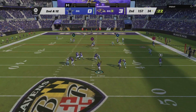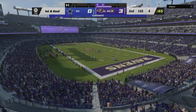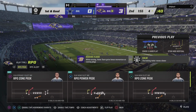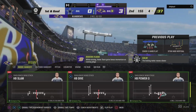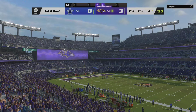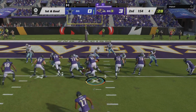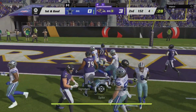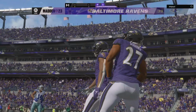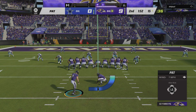Jackson. And this is going to be hauled in by the tight end Andrews. And they do get him down, but not before he's able to slip it inside the 5-yard line. They'll run with Dobbins. And he will take it in for a Ravens touchdown. J.K. Dobbins taking it in from 4 yards out as his guys are able to extend their lead.